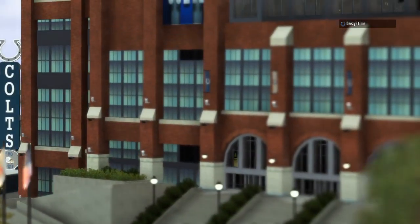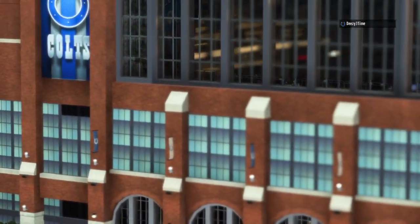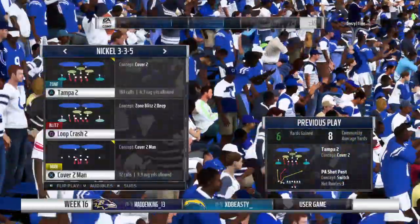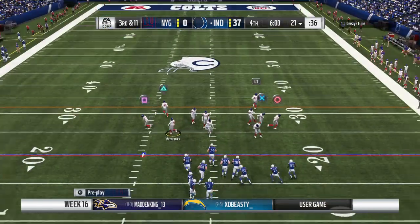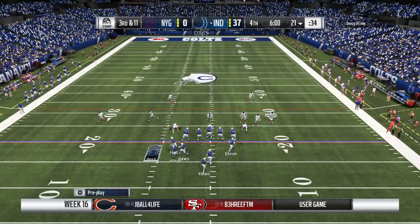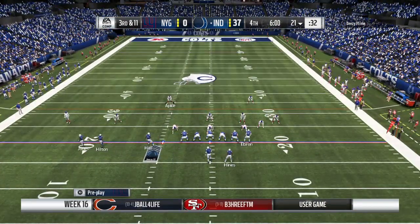Back now here on EA Sports. And this is a blowout so far as we get set for the fourth quarter. A very one-sided affair. The Colts on third down. They've been near perfect, 4 for 5 to this point. This is 3rd and 11.